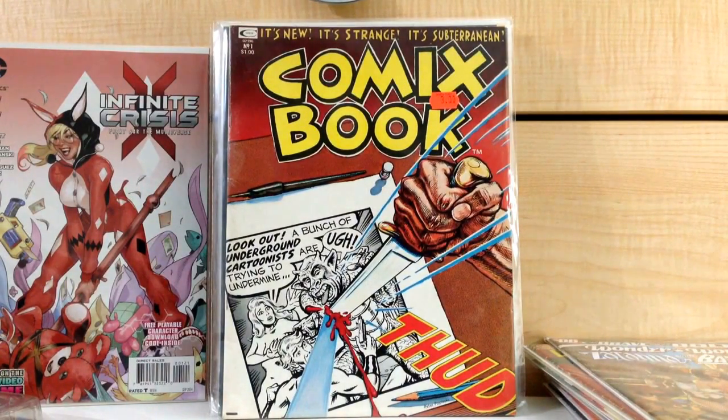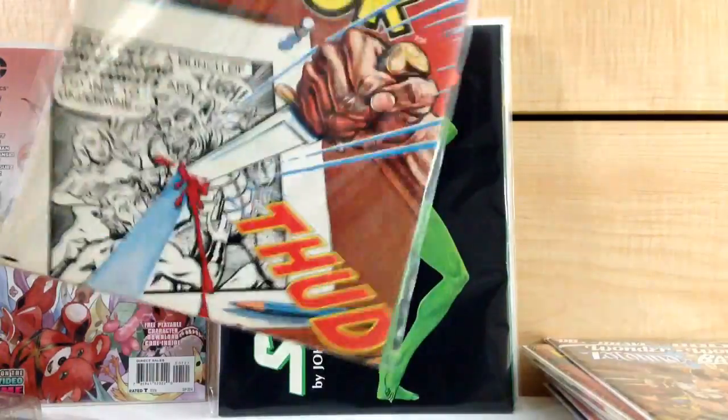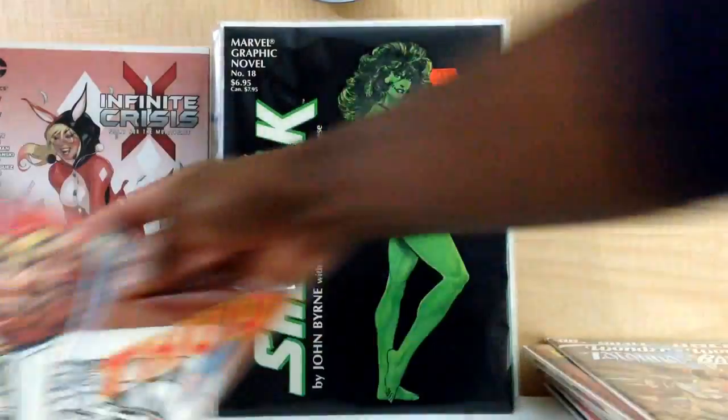Comics book number one. This is like an indie magazine or something like that. I haven't read it yet. It was only $3. I think this book goes for like maybe 10 or something like that, in this kind of VF condition. So I'm like, okay, I'll buy it. No problem. Where the hell am I going to put you?